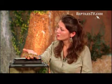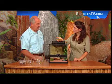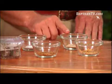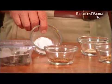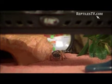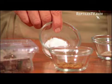Well, I know that every day I take my vitamins after I eat a meal. Does a leopard gecko need to take their vitamins? It's really very important because we cannot duplicate 60 different types of insects from the wild. We can only do 2 or 3 that are commercially available. So we have 2 different supplements here. One is the calcium powder, and we only give that to juveniles. From a newly hatched leopard gecko for about 10 or 11 months till it becomes an adult, we give them this every day on everything they eat.